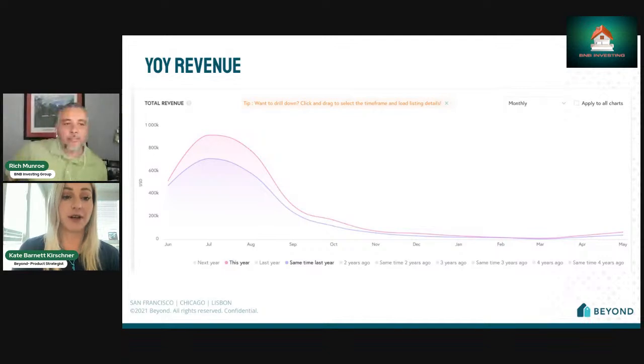I always start by looking at year over year revenue. So in this chart, we're looking at pink line is this year, today looking forward. Purple line is that apples to apples comparison. So it's last year, but it's June 29th of last year looking forward at the next 12 months rather than where last year actually finished. So again, we're looking at true year over year apples to apples comparison here.